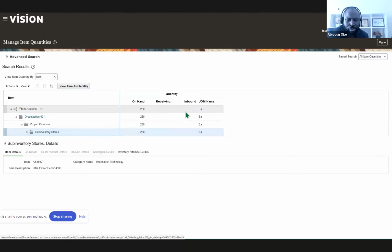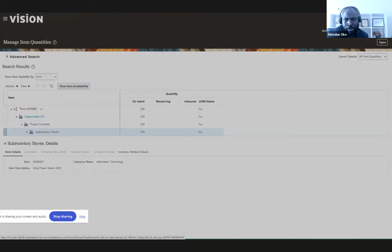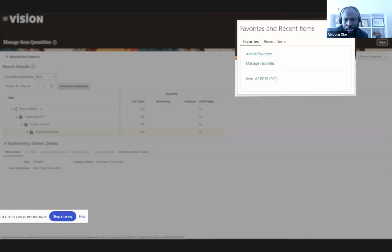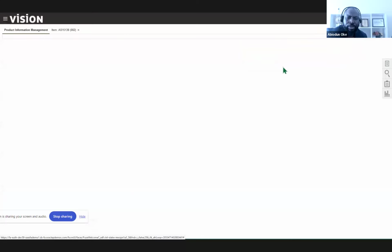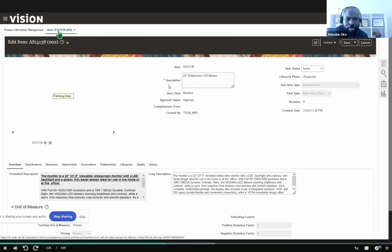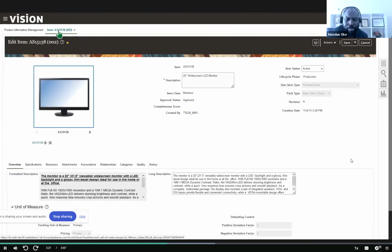Instead of returning home, let's use the favorites and recent items icon to quickly view an item that this user has flagged as a favorite since their manager regularly asks about it. There it is on the favorites list. So we're leaving inventory management and are now in product information management. In other words, our product hub.